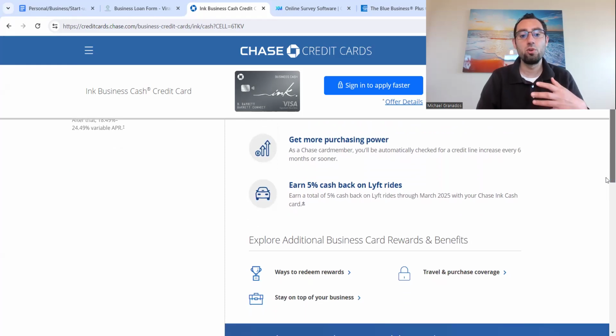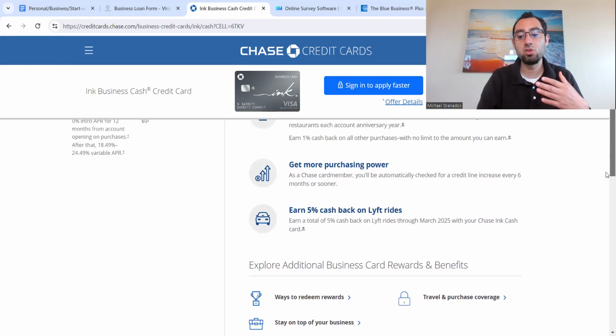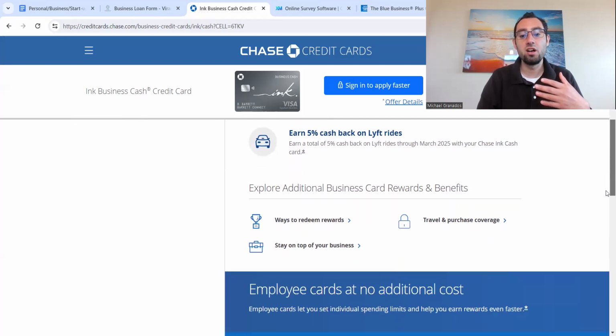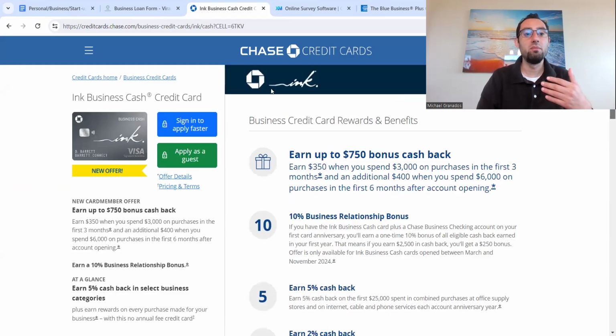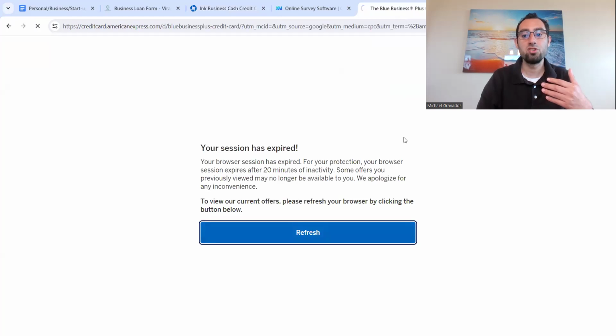So it just depends on how you're going to be spending, what you need, what rewards you need, what you need to redeem, travel and purchase coverage, staying on top of your business. There's just quite a bit, but that's one side of it. I have another tab open here for American Express. This is a great one. Refresh, and it has timed out.